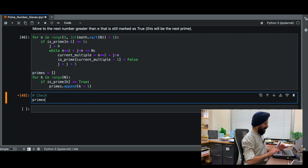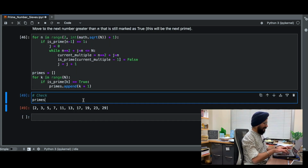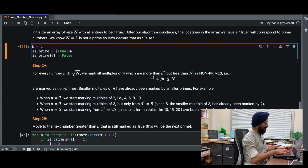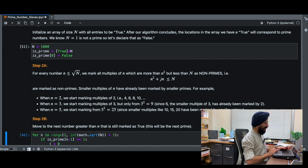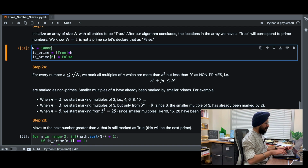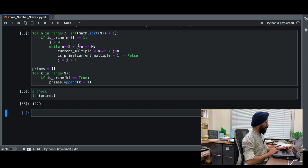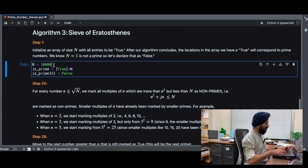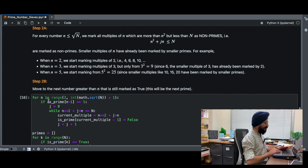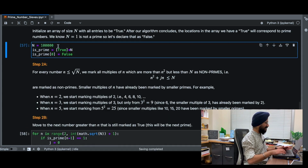Until 30, I get my standard lists. What is the length? Should be 10. There you go. Let's go over to 1000. Let's run this. Runs very fast. 168, as expected. Over to 100,000. Sorry, 10,000 first. We get 1229. Over to 100,000, runs very fast again, 9592, as we saw before with the prime focus.